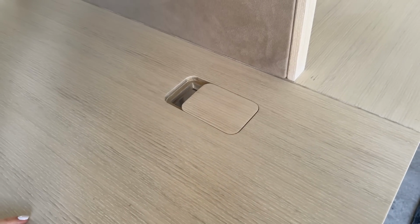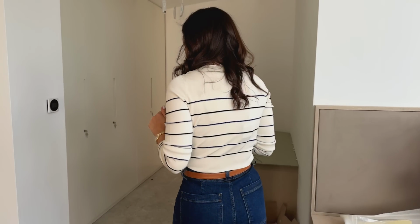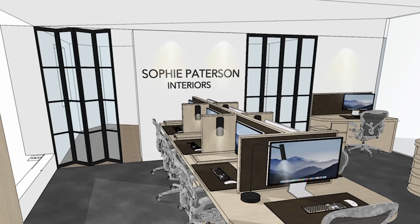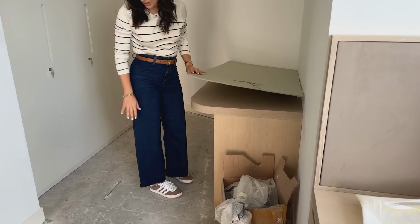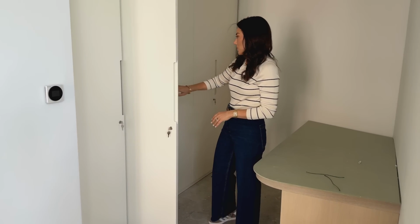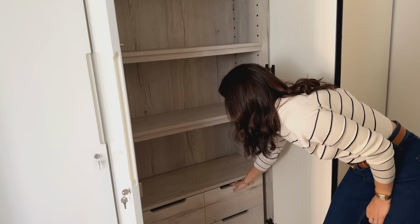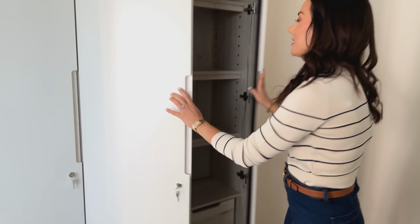There's nothing worse than lots of cables on show. And if you head through here, this will have a crystal glass door that will be soundproof. This is where our head of accounts will work from. You can see she's got a lovely curved oak desk as well. And then behind me, we've got all these locked cabinets. This is where all the storage files will go on all of our different projects, and some drawers below. I think I'm most excited about the storage in this office.